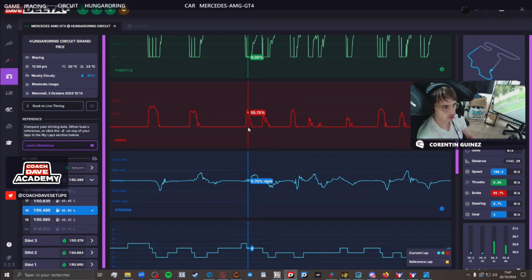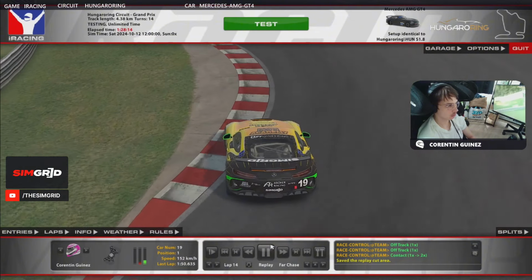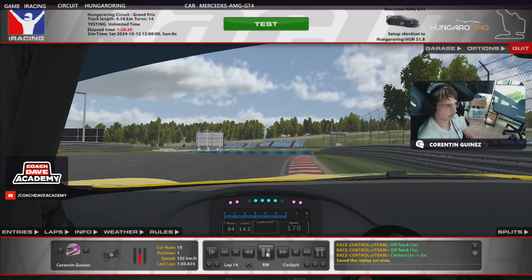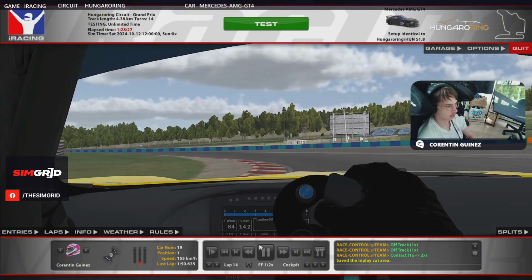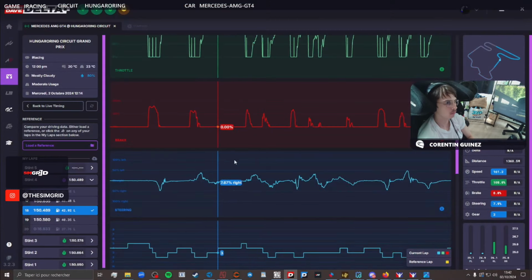I'm of course not braking the same amount. I'm holding the brakes quite longer though, because I'm holding the brake to the apex, and as you can see, the distance is quite long until you're reaching the apex. So I'm starting to brake from there, and then I'm still braking until the entry of this one. So it makes quite a distance for this one.